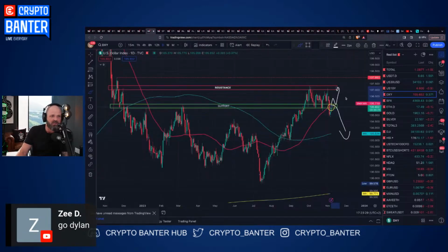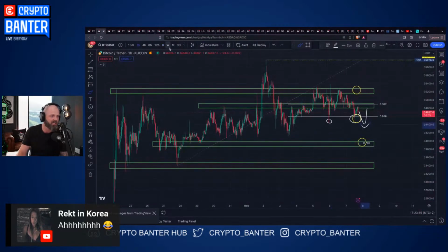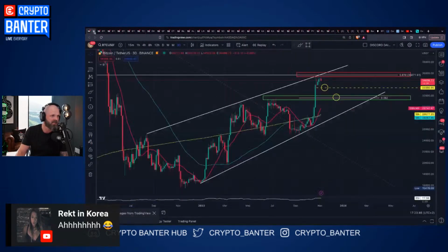And then again, this DXY, it's pushed back really hard. Its 50-day MA is horizontal. So it would be nice to see some kind of rejection there. We'll have to see how the stock market actually plays out, and that might give us a guide with BTC. But again, bigger picture stuff on BTC that I'm watching.